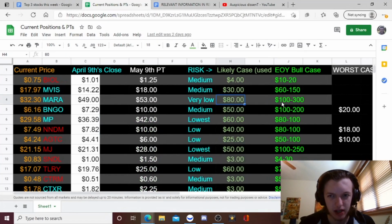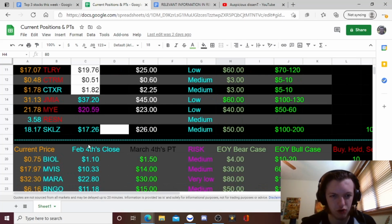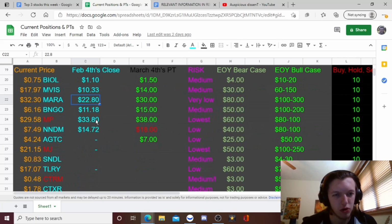Current positions and price targets for Mara. Likely case end of year is $80. End of year bull case 100 to 300. I set this price target when we were trading at a mere $22 a share. We have now more than 3x. Right now, the price is only $30, but obviously we've seen nearly 6.